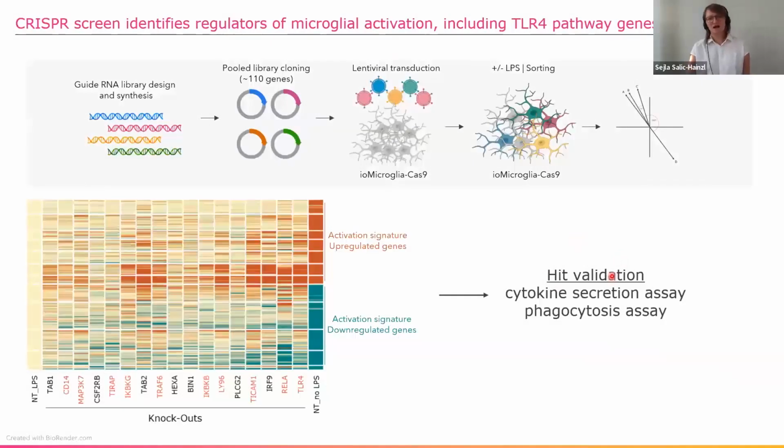This is how our hits look. So the screen was performed. We perturbed approximately 110 genes, had 2 different conditions, plus minus LPS, performed single-cell sequencing, and used cosine similarity to analyze the data. What we're plotting here is exactly this activation signature.